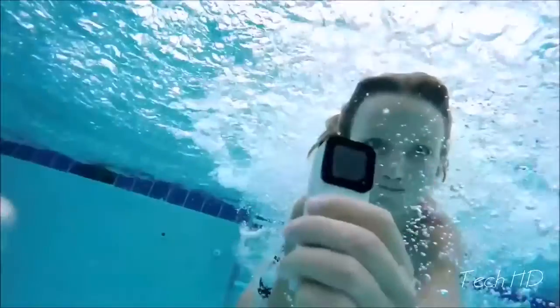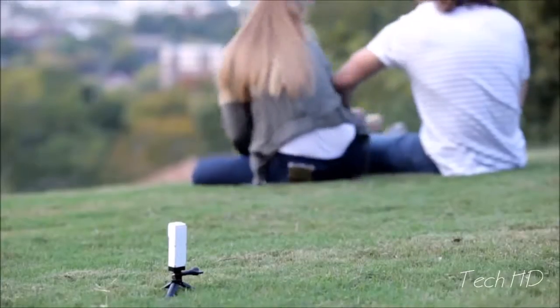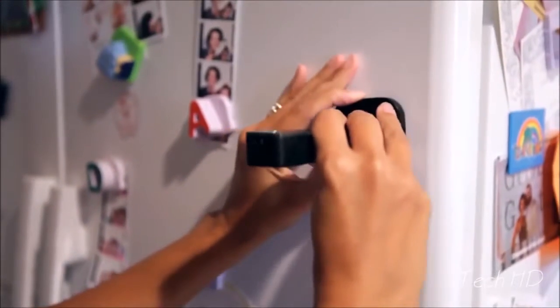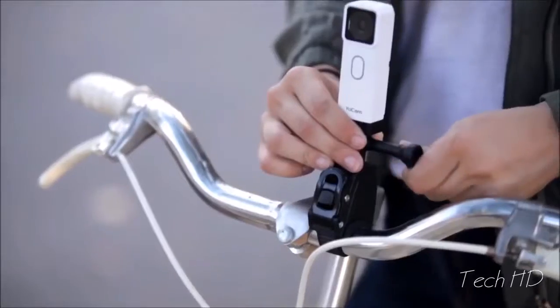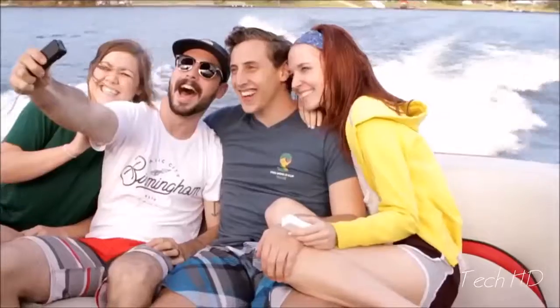That every day is precious and every moment eternal. YoCam is the solution for every moment of your life. You can keep watch over the family with YoCam's monitoring function in real time, even from thousands of miles away. Or you can carry YoCam with you to document every memory, every instant.